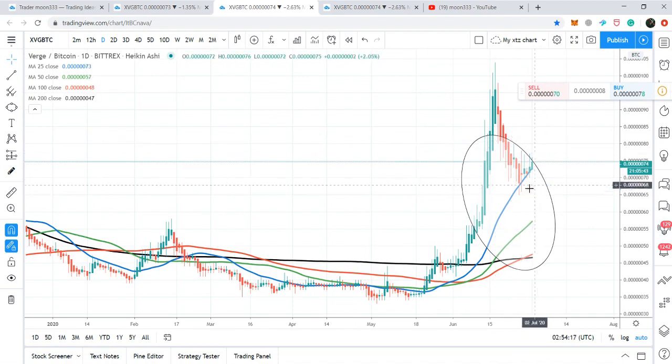Otherwise, if the price action breaks down this support of the 25 simple moving average, for example, then we have the next support at the 50 simple moving average, then 100, and then 200 is the strongest moving average or support among all these supports.